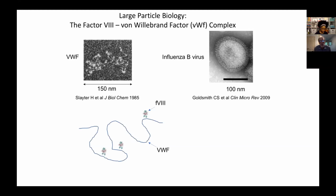This slide shows an electron micrograph of von Willebrand factor from over 30 years ago and shows that it's a huge particle with a diameter of 150 nanometers. It's larger than the influenza virus. And the reason for this is that von Willebrand factor is made up of a series of subunits. It's a multimeric protein. It's intrinsically heterogeneous in that the number of multimers varies in plasma.